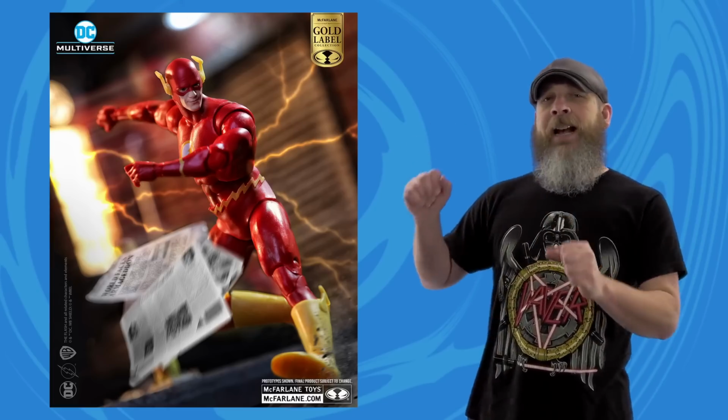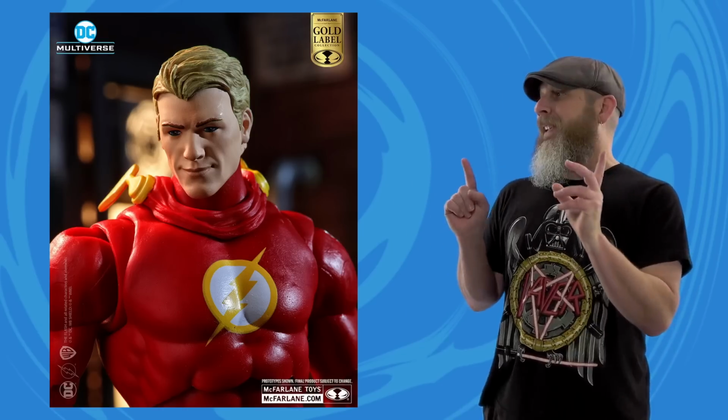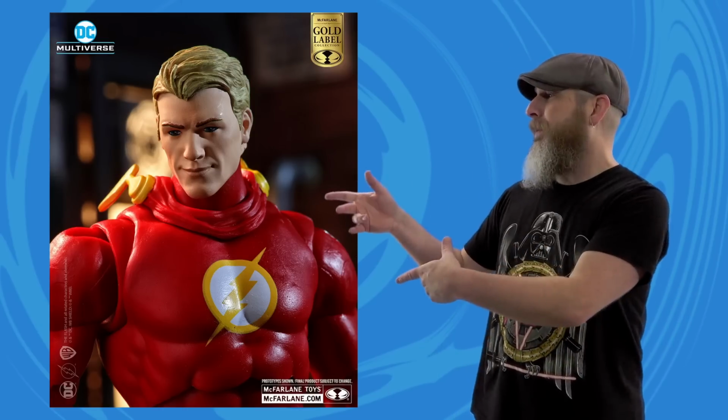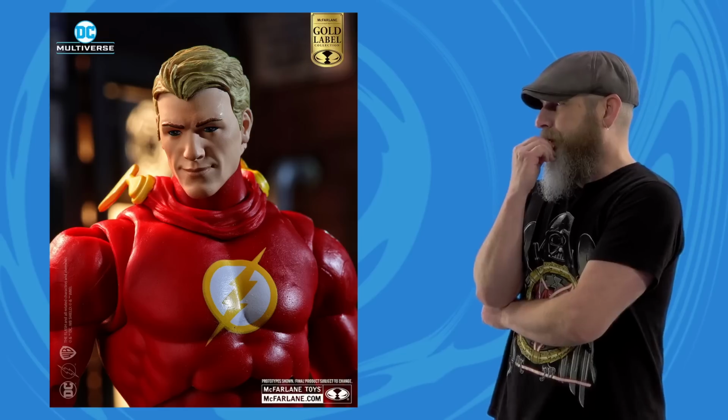He's sleek, he's shiny, here's your reds, here's your yellows. There's your alternate unmasked head. Are we in the Flashpoint McFarlane universe? Because here in the really real world, this would be some kind of separate gold label release. Hey, you want an unmasked head? You have to buy a whole other figure. Todd really can do whatever he sets his mind to.